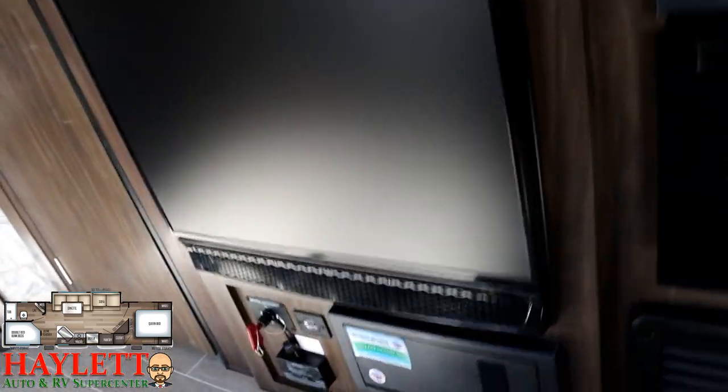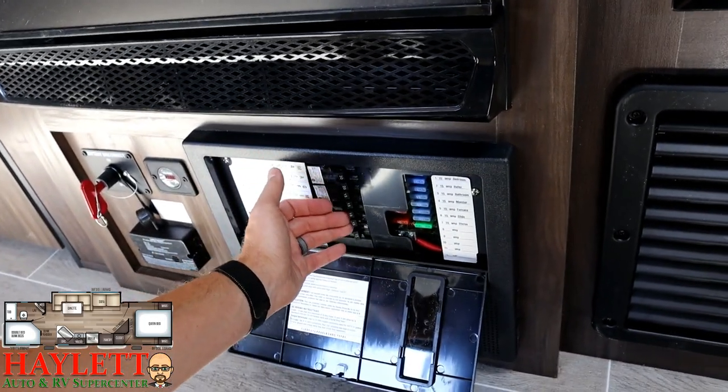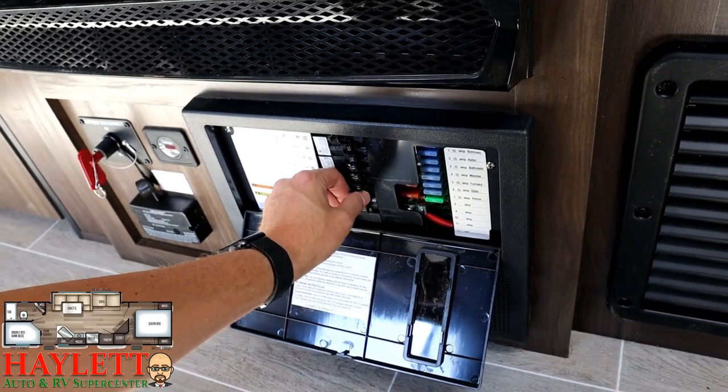Down here's your converter box. In your house, you'd call it your fuse panel. So these things over here control the 110 household power side of our camper. And let's say something was tripped.